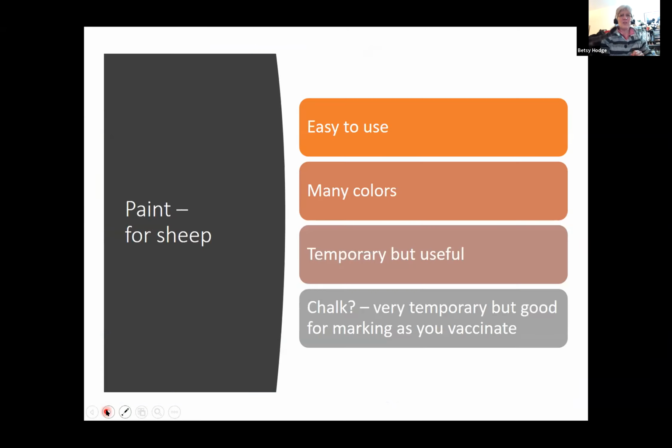There's also paint for sheep. A lot of people are surprised to find out that there's actually sheep spray paint out there. It's easy to use, comes in all different colors, including white, so you can use it on your dark color sheep. It is temporary, but it lasts quite a while. It doesn't last as well on the hair sheep as it does on the wool sheep, interestingly.